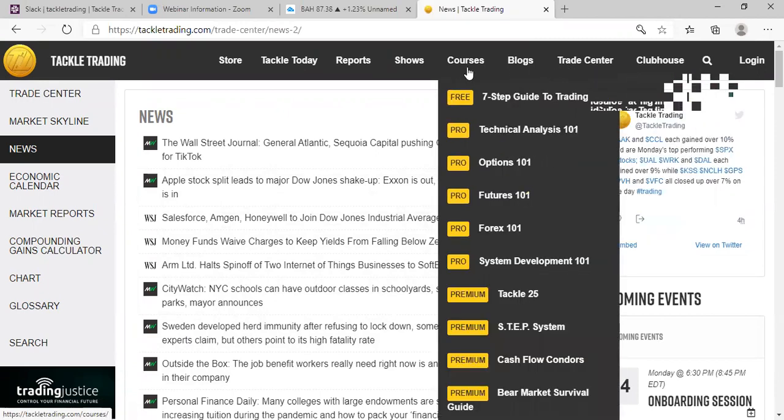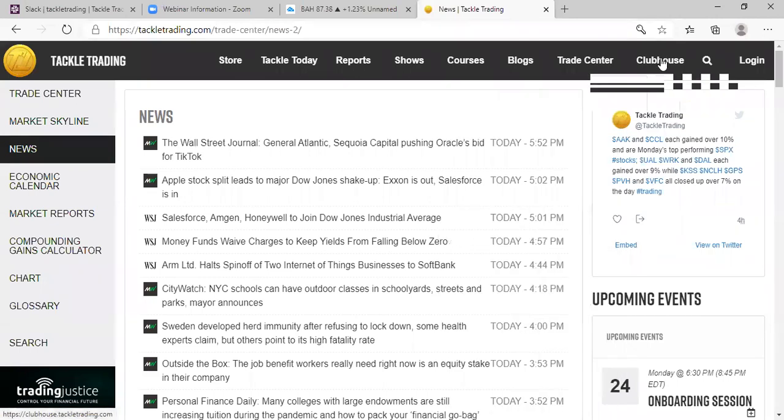That's going to conclude that first portion, highlighting the things that you can do on your own, whether it's coursework, whether it's daily routine stuff, whatever it might be. Hopefully that gives you a better idea of what our courses and blogs and our trade center and our playbook look like. Maybe before we jump into our schedule, just highlight our clubhouse really quick.